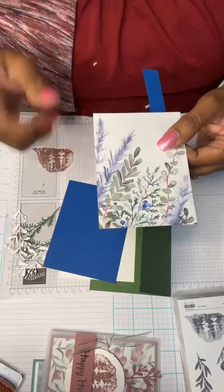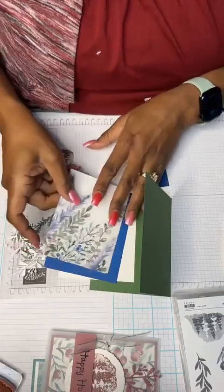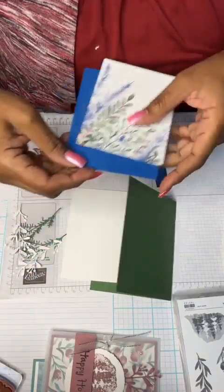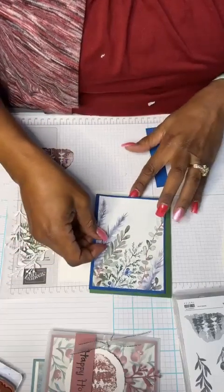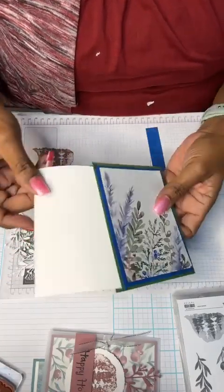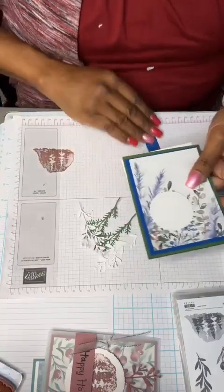And then we have a designer series paper mat that is 5 by 3 3/4. So you can guess that it's going to layer like this. This card is easy peasy. This will be the front of our card. Here's our inner mat. Here's our die cut, and we have a couple of sprigs.